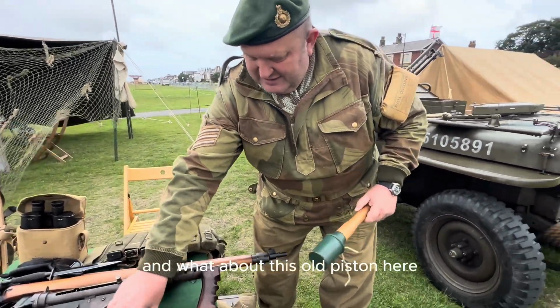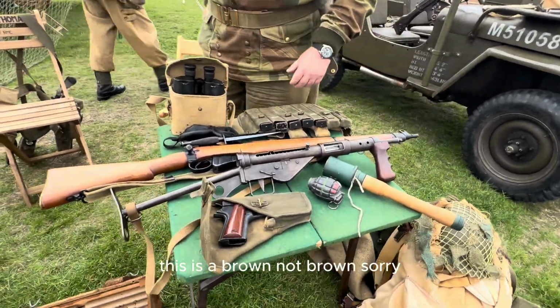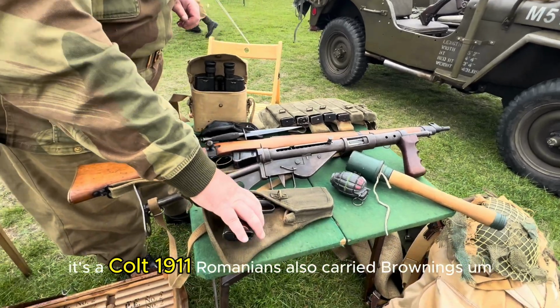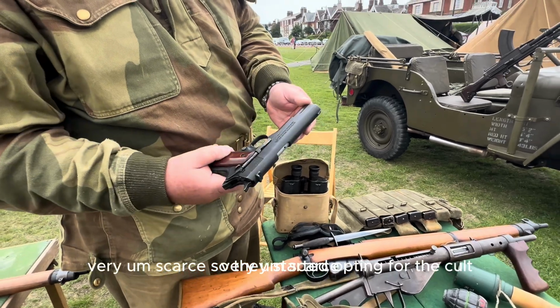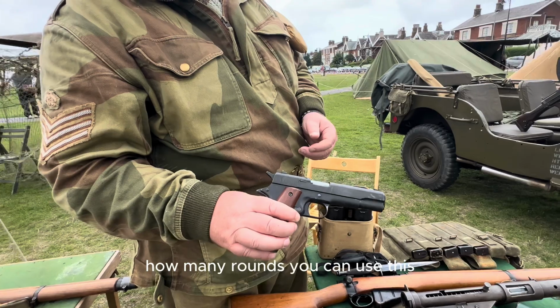Okay. And what about this old pistol here? This is not a Browning, sorry. It's a Colt 1911. Royal Marines also carried Brownings, but towards the end of the war, Brownings were getting very, very scarce. So they started opting for the Colt. How many rounds can you use in this?